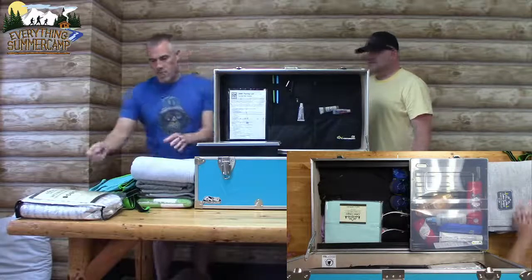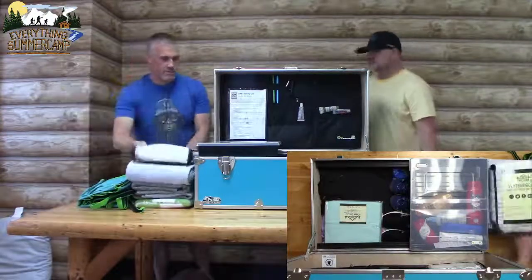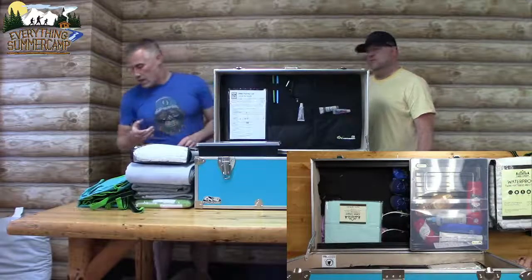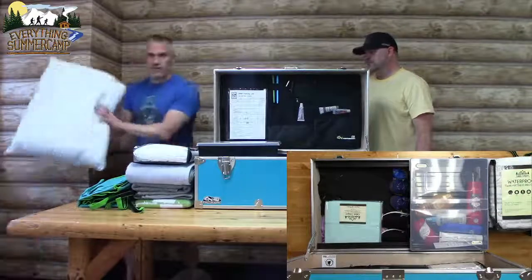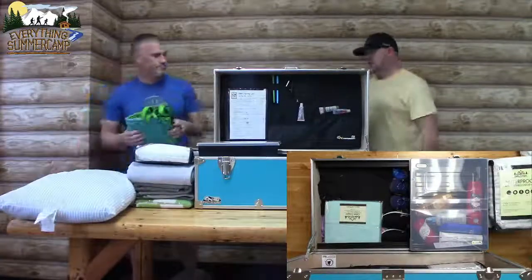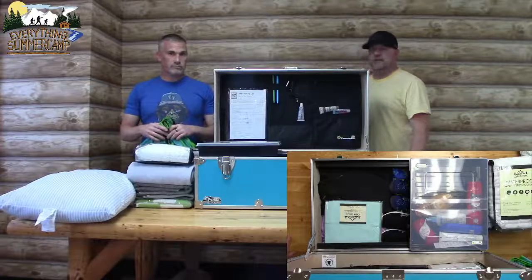The mattress protector. Okay, mattress protector. I'm going to do the same thing with the mattress protector. We're going to set that off to the side. Then we got the pillow. Okay, pillow. I have that on the floor here. There we go. That's going to get set off to the side. And we end up with bunk organizer and fan.